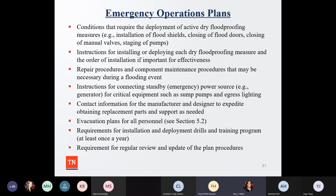That's another thing I don't think people think about a lot of times. If you have different utility facilities that get damaged, who do you call to get them fixed? And then making sure that you have requirements for installation and deployment drills.